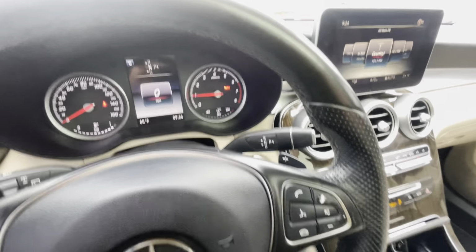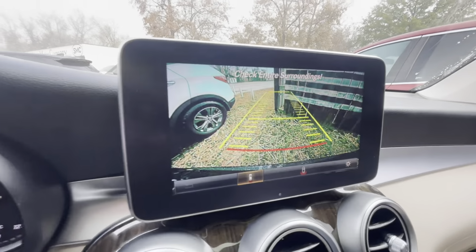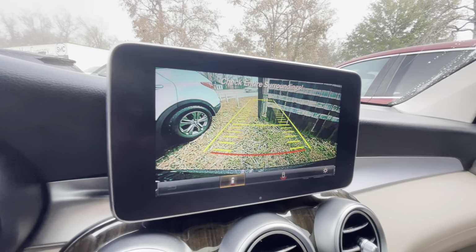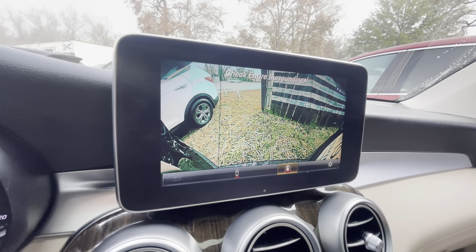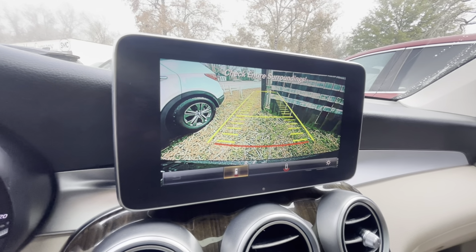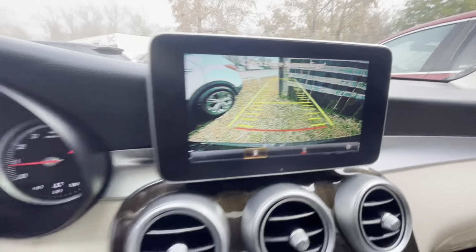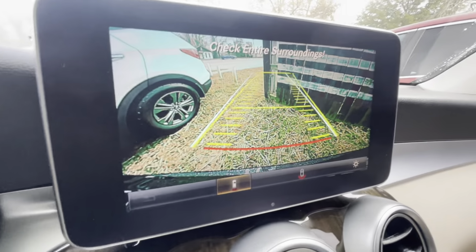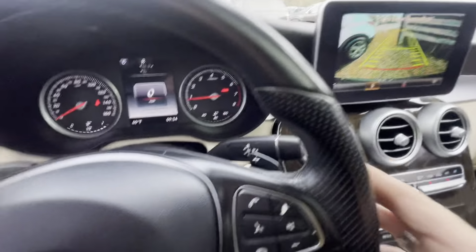And to go in park, reverse, just want to show you. There's your backup camera right there. And you do have a wide angle view, and just your standard view on the backup camera. The guidelines do move, as you can see, when I'm turning the steering wheel. So that's nice when you're backing up. Let's go ahead and put it back in park.